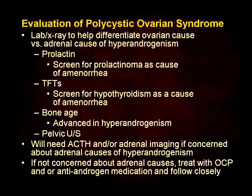If they're young enough, you can get a bone age and a pelvic ultrasound. Some of those things will help you point in the direction of whether you have to concentrate on the adrenal gland or the ovary. If you're worried about the adrenal gland, then I take care of it, and I usually do an ACTH stim test looking for late onset CAH and or adrenal imaging. If the adrenal gland doesn't seem to be the problem, then GYN will take care of them and put them on birth control pills and watch them closely. Sometimes they have to be on anti-androgens like spironolactone to help with the hirsutism.